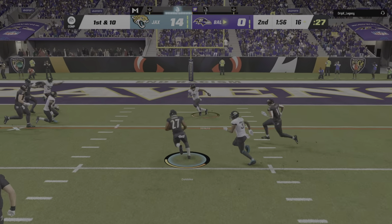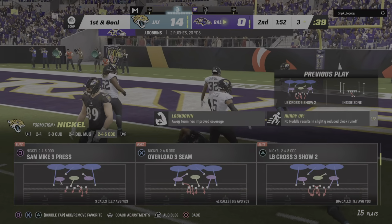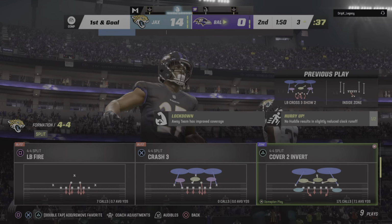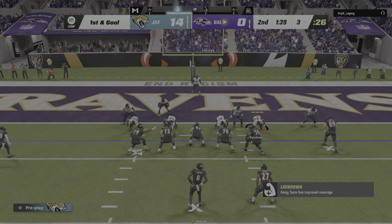Jackson on the give to Dobbins. And stopped a few yards shy of the goal line at the 3. Another nice gain, 13 yards that time, and another first down.